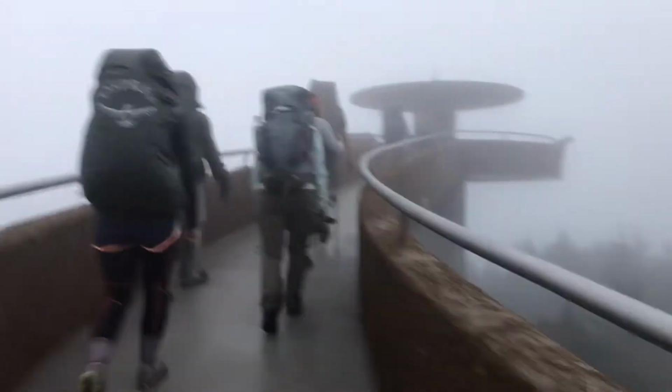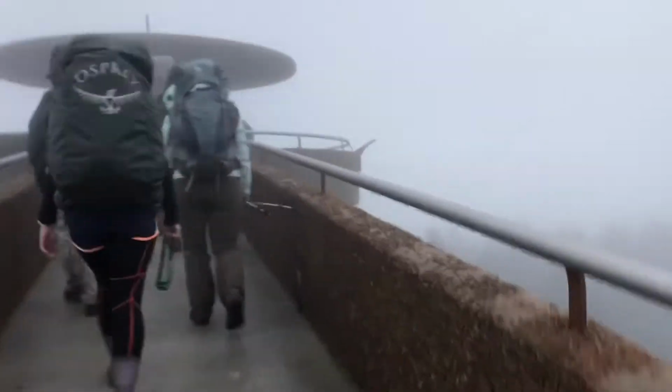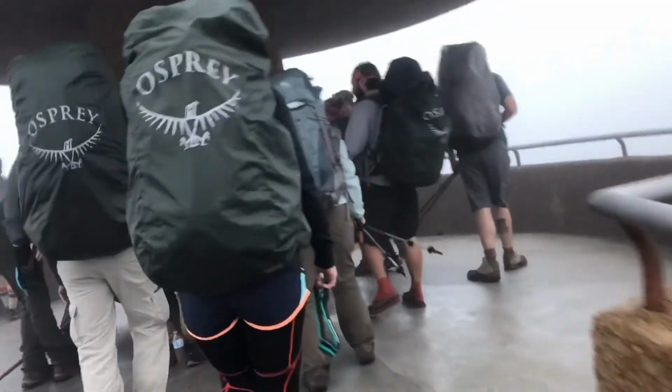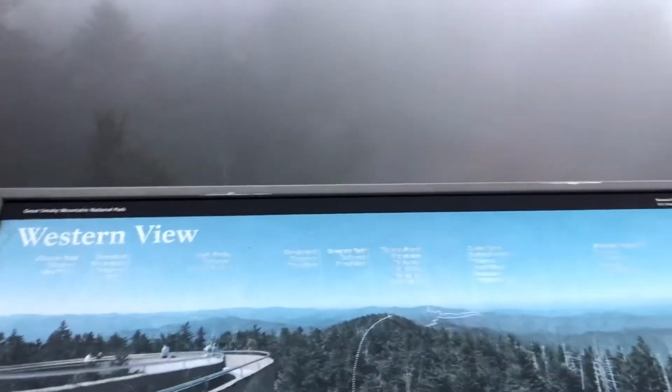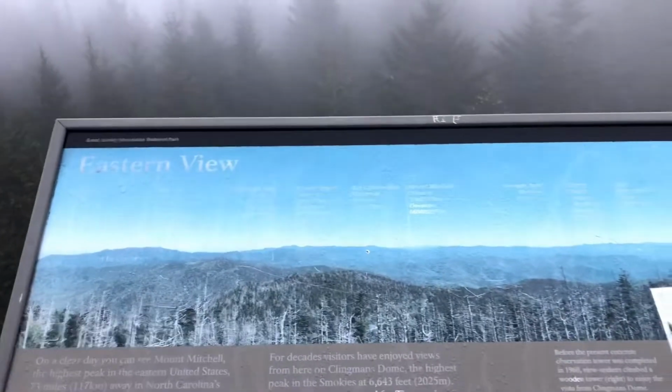Holy cow. These just got worse. We are in the clouds. Good thing we made it through sunrise and wind. The western view. The northern view. The eastern view. And the southern view. We got 360 views.